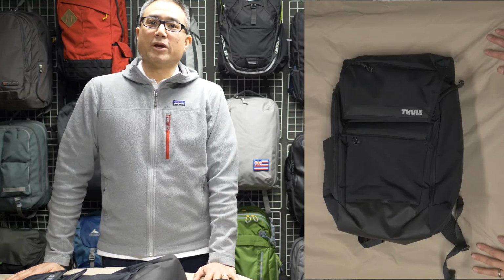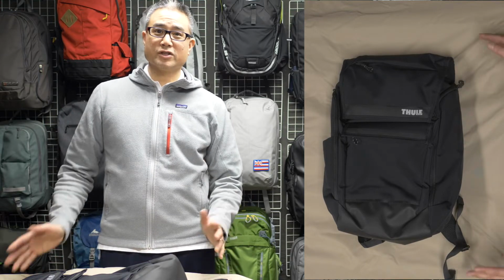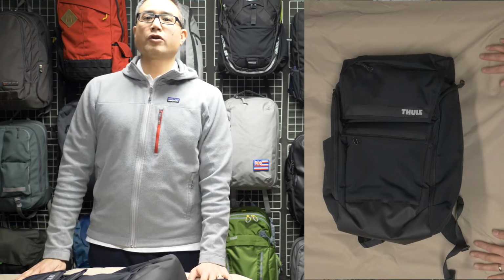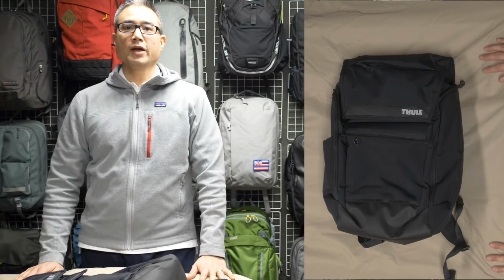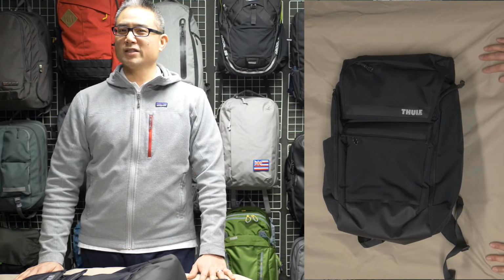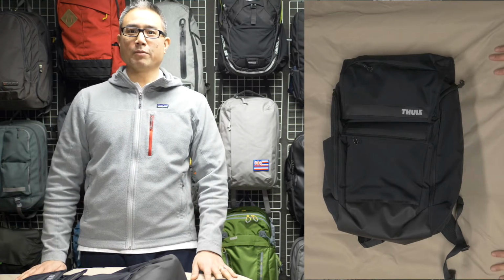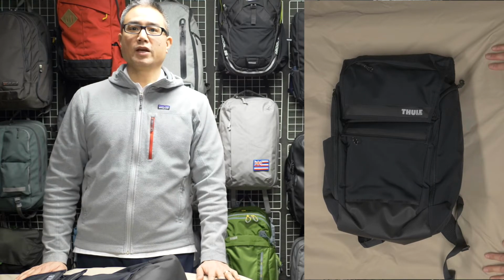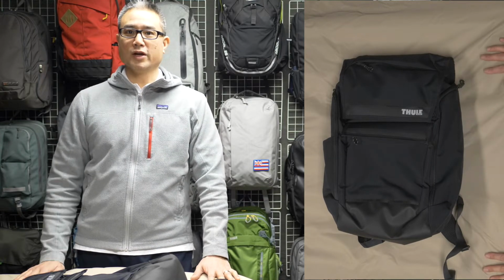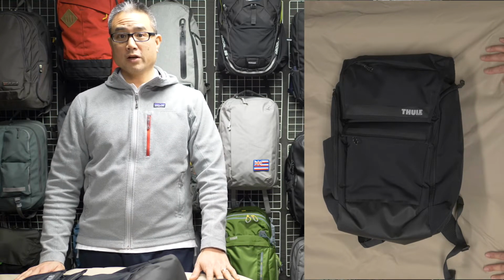There have been many Paramounts over the years, some with a roll top design, some a little bit larger and some a little bit smaller. Currently, there are two models, a 24 liter and this 27 liter pack. And the 24 liter, it's not a good looking pack. It has a design that reminds me of a folded over brown paper bag, one of those grocery bags. This 27 definitely got my attention because it actually looks good and it seems to have a lot of the fundamental features that I look for in a crossover day pack.